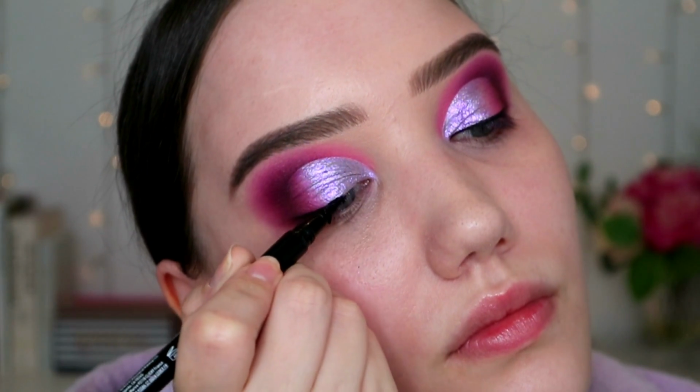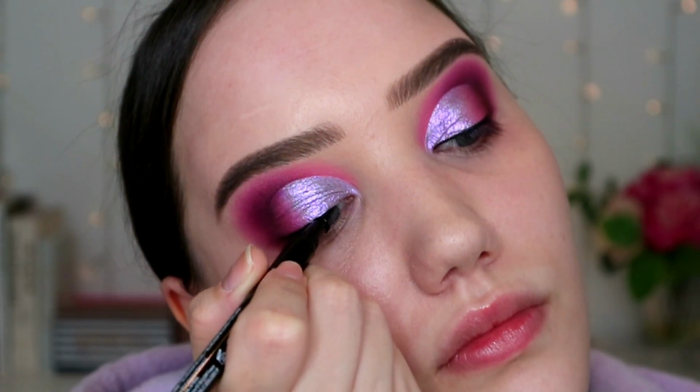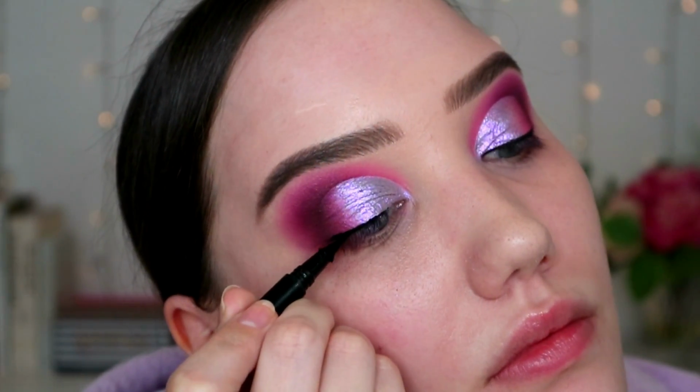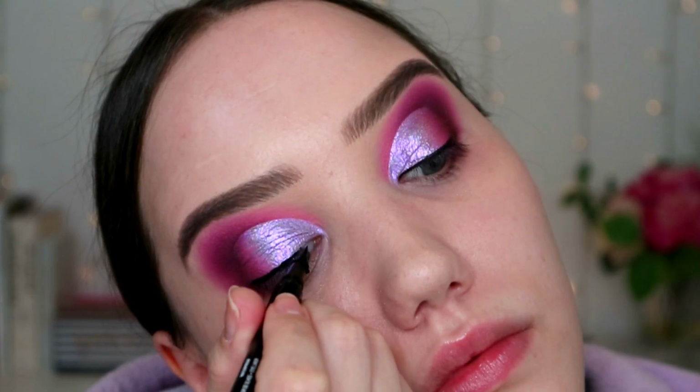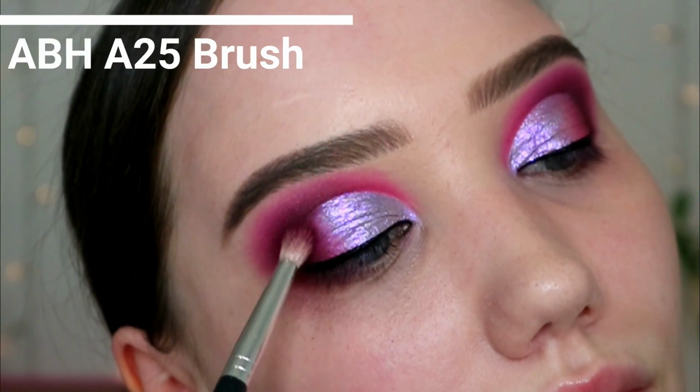Anyway, now NYX Epic Ink Liner, probably my favourite drugstore eyeliner in the world. The only thing is, this one dribbles terribly, like it comes out the side. So you have to be quite careful with it, but it is so black and so easy to use.